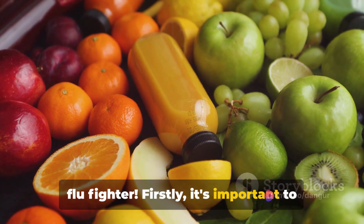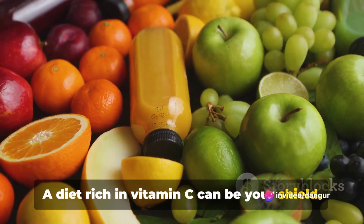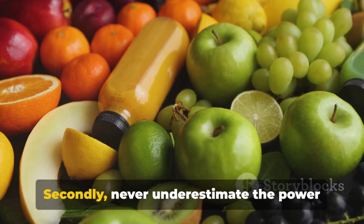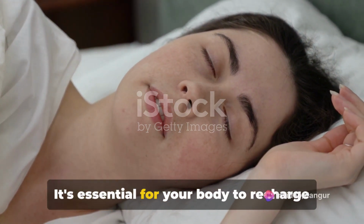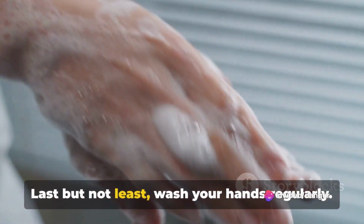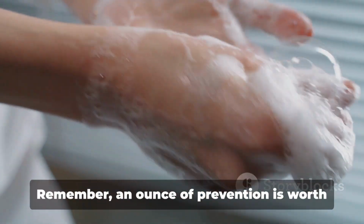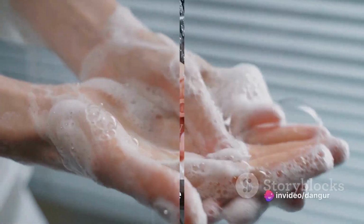Firstly, it's important to boost your immunity. A diet rich in vitamin C can be your shield. Foods like oranges, strawberries, and bell peppers are your allies in this fight. Secondly, never underestimate the power of sleep. It's essential for your body to recharge and strengthen its defenses. Last but not least, wash your hands regularly. It's a simple habit, but it plays a crucial role in keeping the flu at bay. Remember, an ounce of prevention is worth a pound of cure.